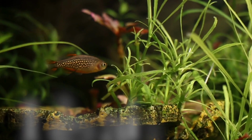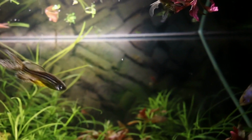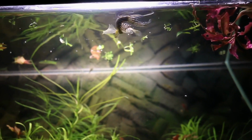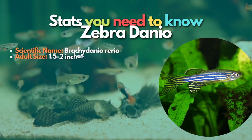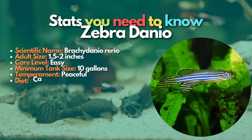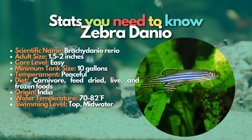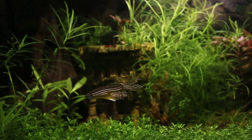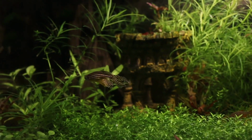After celestial pearl danios, now let's talk about zebra danios. The zebra danio is another great cold water fish that is underrated in the aquarium hobby. Zebra danios are peaceful and hardy fish that are easy to care for. Zebra danios are fast swimmers and active danios that are amazing in community tanks. So zebra danios are the best fish for a cold water setup.